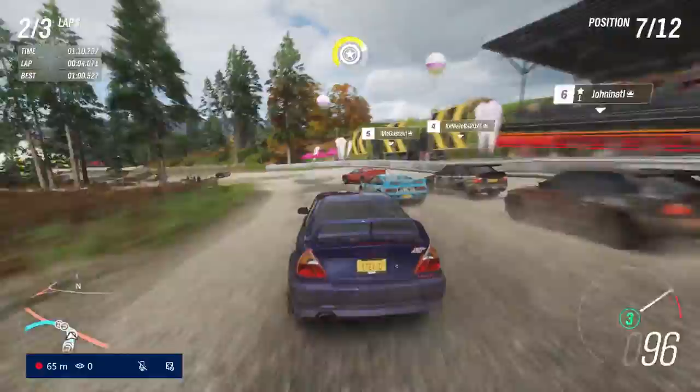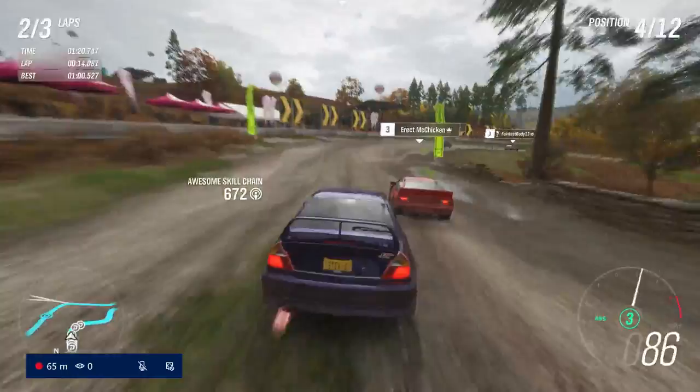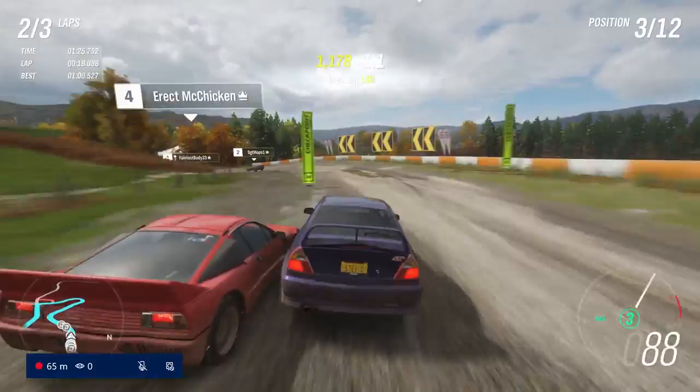Always getting my way around the turns, and always gotta push me. Can't ever just do their own thing. Look, every time. Every time. Stop it.